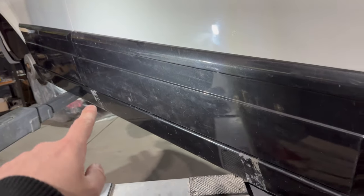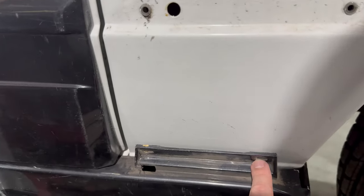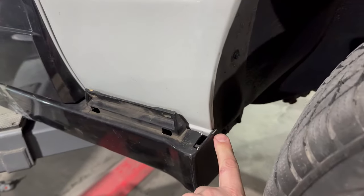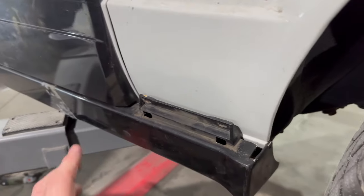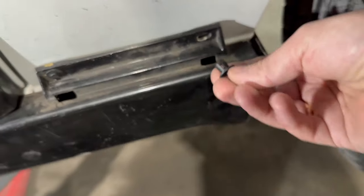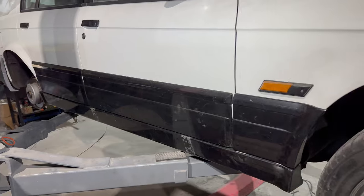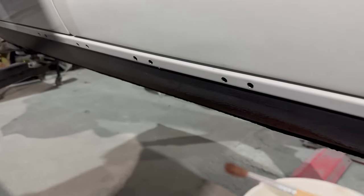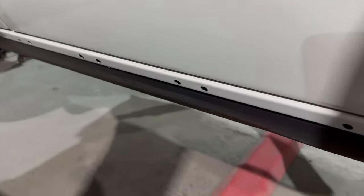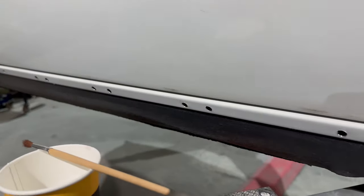So we have a side skirt with holes for the clips, and now we need to drill a hole in the fender here for the side skirt fasteners. We will fix this and then install the fasteners here. In general, a lot of holes are needed. I made a lot of holes in the side skirts and not only, all this needs to be primed and painted. I have already placed the primer and now I need to paint.